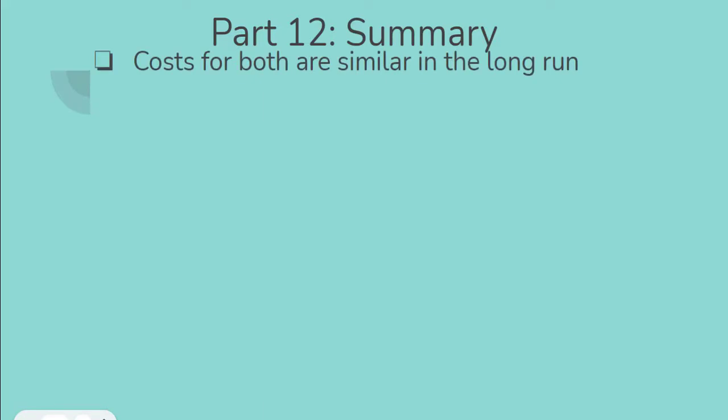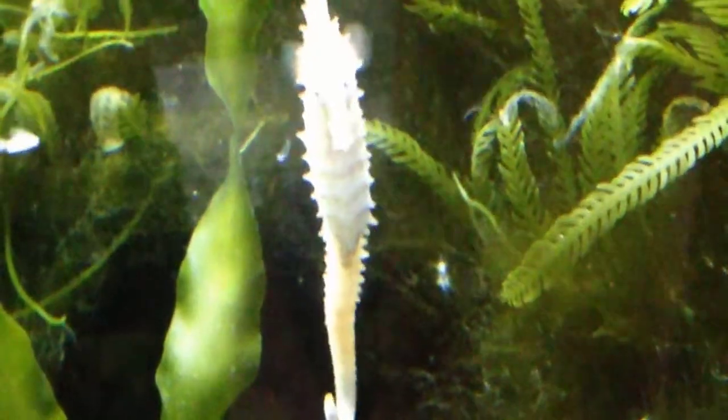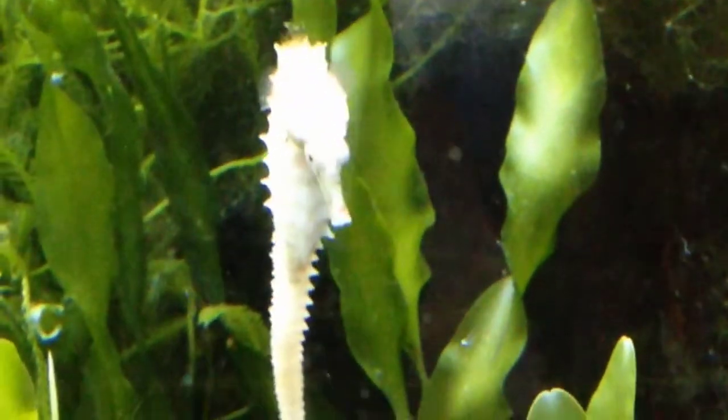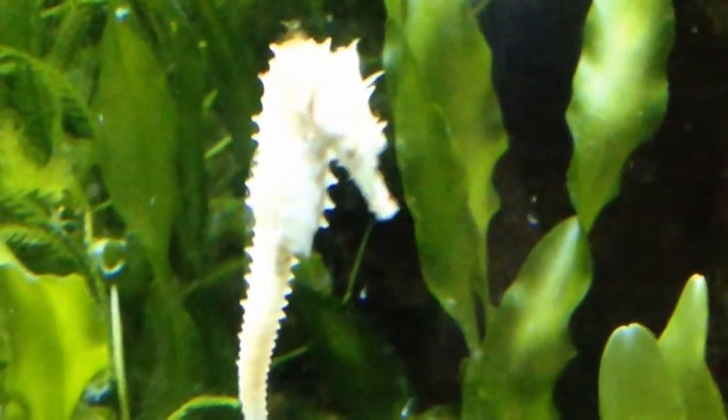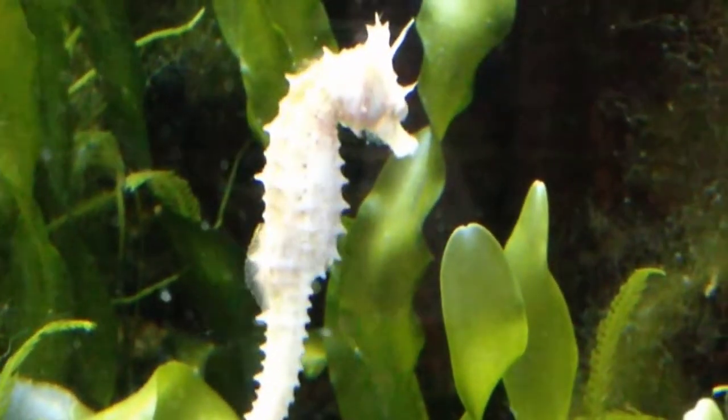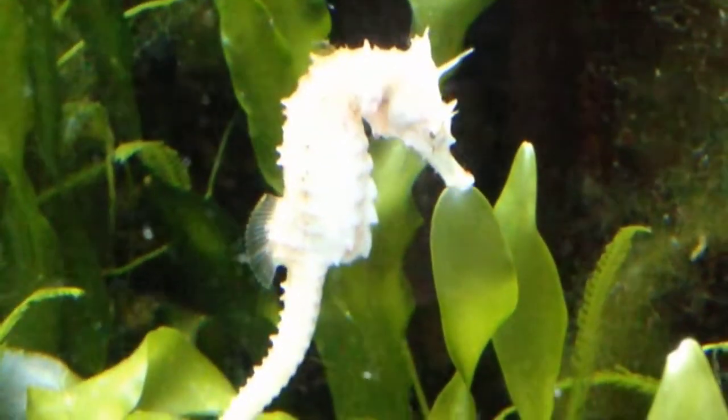When it comes to comparing the cost, by the time you consider the purchase of the seahorses themselves, their food, the synthetic salt if you need to prepare your own salt water, and any special equipment, in my opinion, in the long run, the costs are comparable. So I don't see a big difference in that area.